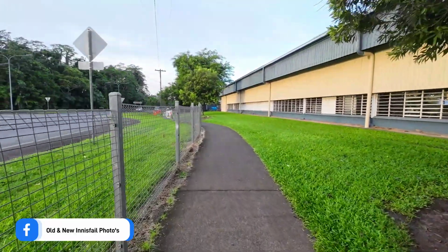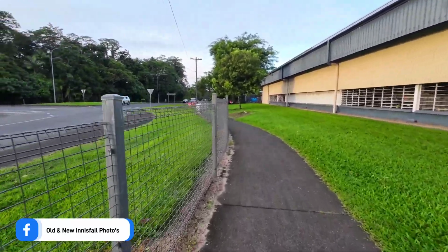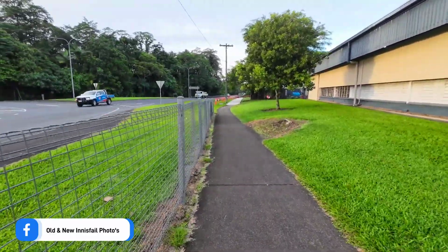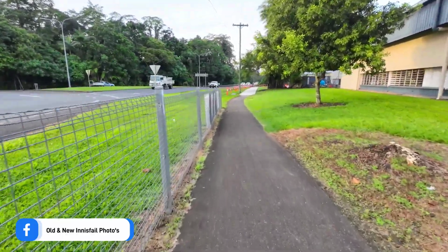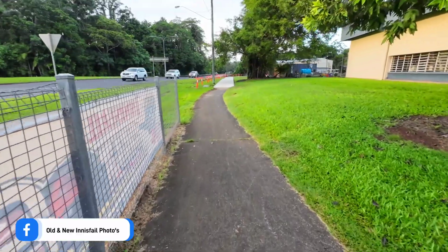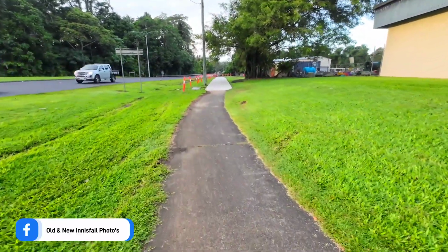So, but we'll go all the way up as far as they've done to the bridge, and then we'll turn back, show it again in a bit more detail like we always do. And hopefully if they do longer along here, they make it wider like they have up further, like the new part, so that there's room for cyclists and pedestrians to at least go single file along.